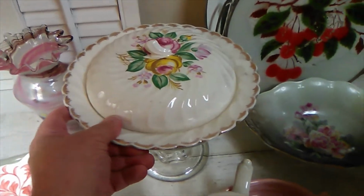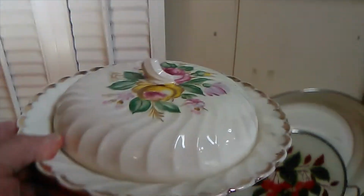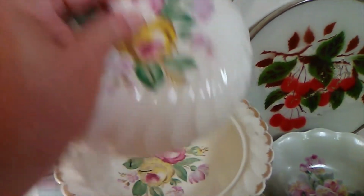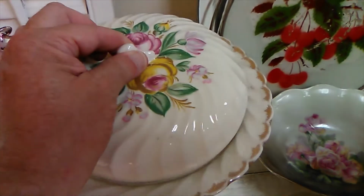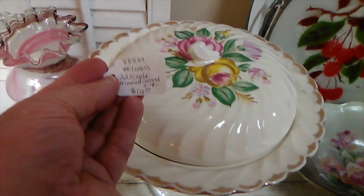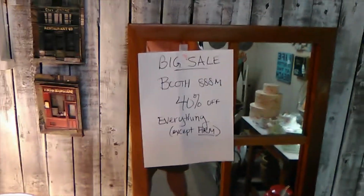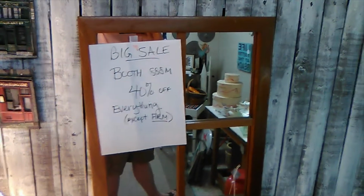It's on a pedestal. It's not like that, but it's like a covered vegetable dish. And look at that. Alright guys, that's louder than what it really is. There's that. And then inside it has the flowers. Isn't that beautiful? And it is $16. I just think that's gorgeous. Now, this booth does have 40% off, so I might think about those two things.